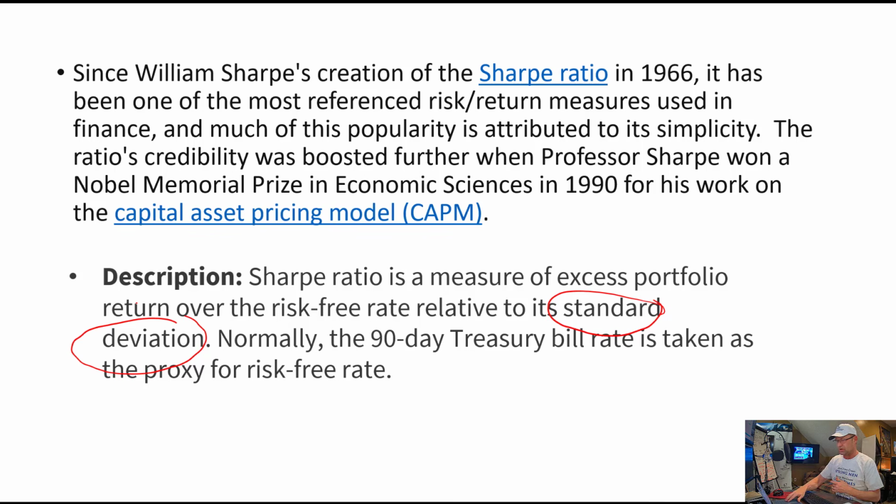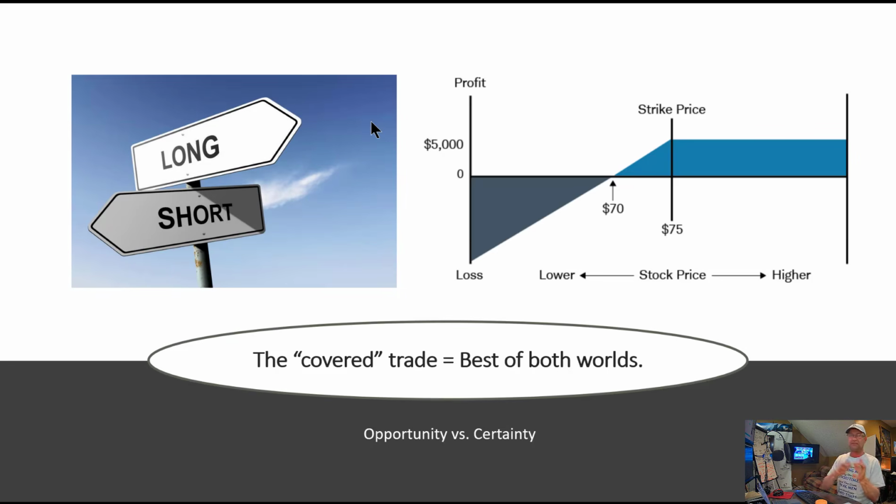So again, the Sharpe ratio, very, very powerful tool in being able to level the playing field on which trade is actually a better trade. So I think as we get into this model on the in-the-money cover trade, you'll tend to see why I feel like it, if it's not the best, quote-unquote best trade that we do in the trading room, it's got to be up there. It's got to be up there in terms of its safety component.